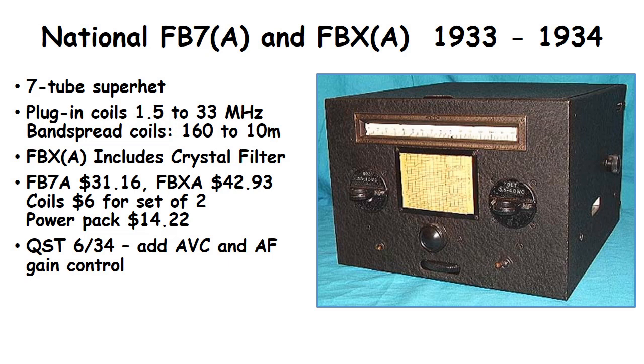Those coils were borrowed from the AGS. And you can get general coverage coils that cover from 1.5 to 33 megahertz, and band spread coils on the ham bands from 160 through 10. The FBX version includes a crystal filter. The FBX sold for $43. The FB7 without the crystal sold for $31.